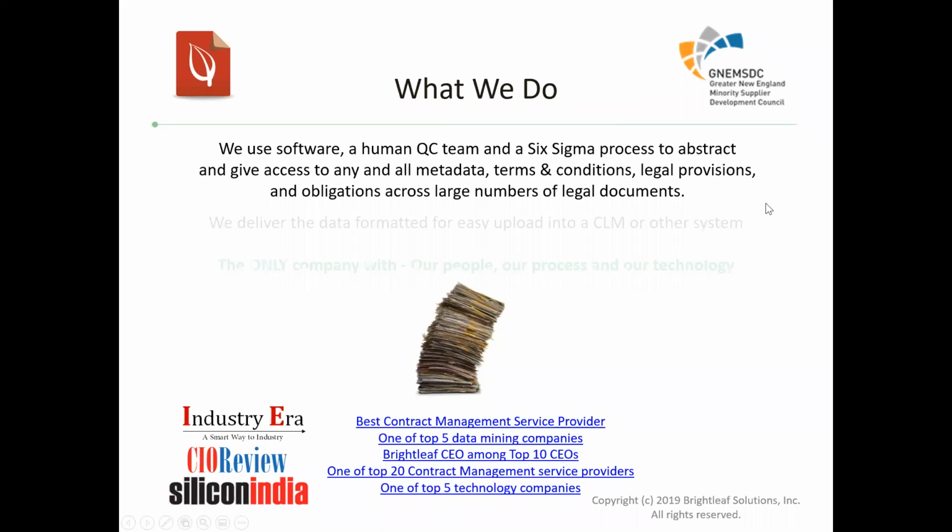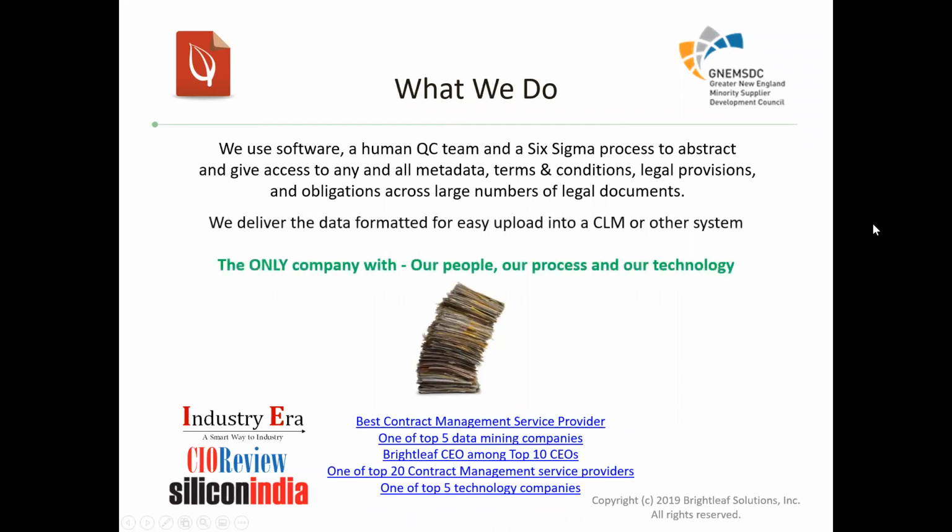So who is Brightleaf before we jump into things? Brightleaf is a full end-to-end service company which assists with the legacy data migration of all of your contracts when implementing a contract management system. But what really differentiates us from a lot of our competitors in this industry is a couple of things. The first and foremost is that we're supremely focused on extraction and extraction only. We don't work into analytics, we don't go into reporting, we just focus on getting your documents and the data to the highest possible accuracy into your chosen CLM system.